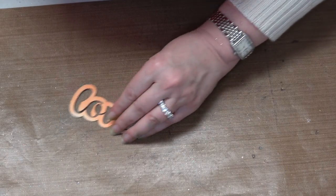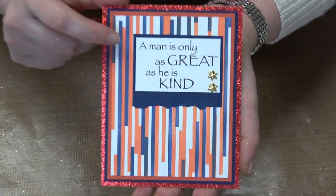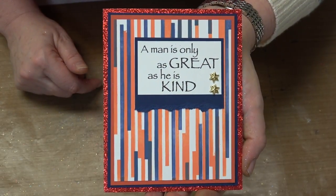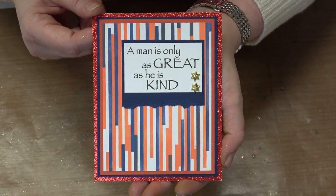And then a man is only as great as he is kind. See the negative space, leaving the white, only using two of the stencils to get the design. White and black are colors. Yes, they are. You can leave it white and black.